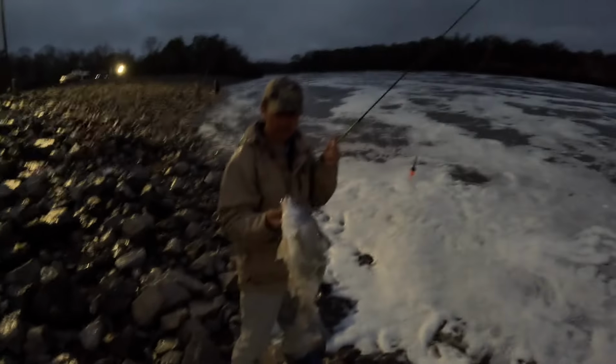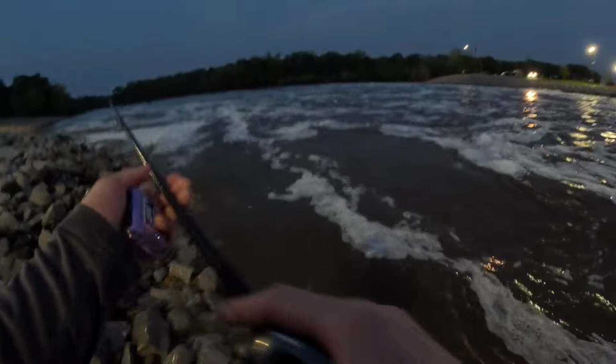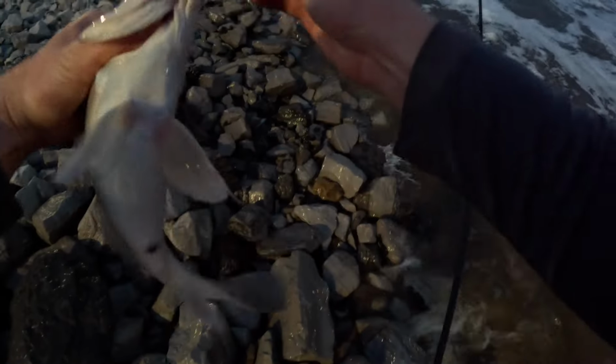Oh, yeah, nice little drum in the morning. Little one? Ooh, find his daddy. Oh, there he is. He ain't big. He didn't fight much, but there he is. Little female, I think. Yeah. Not the size we're going for, but I'll take him.